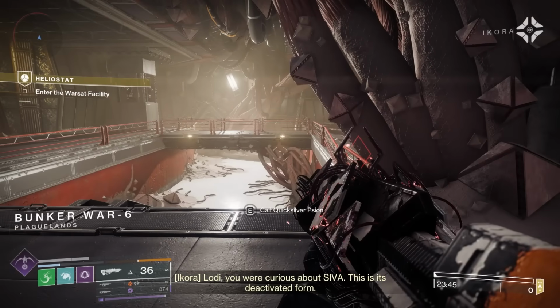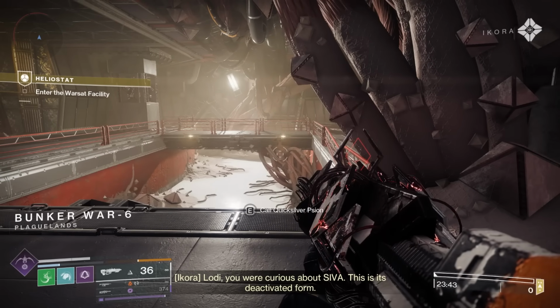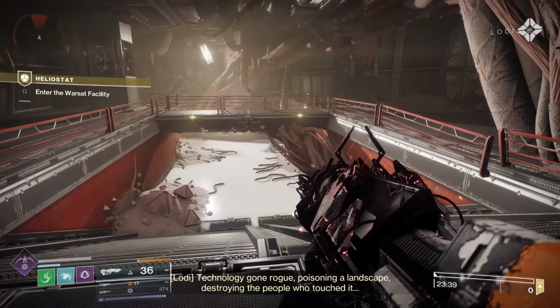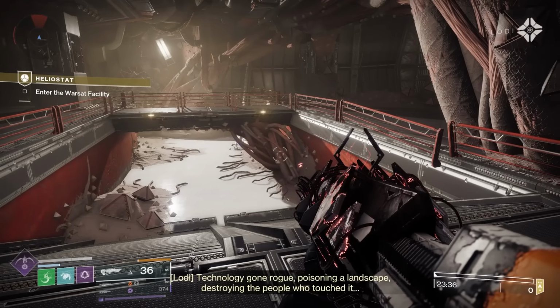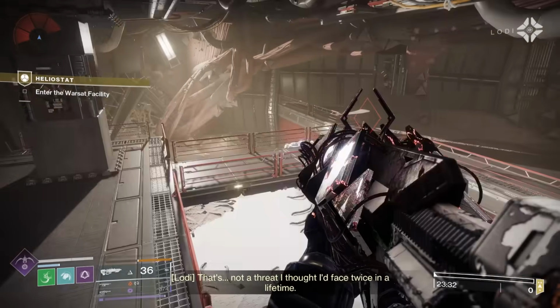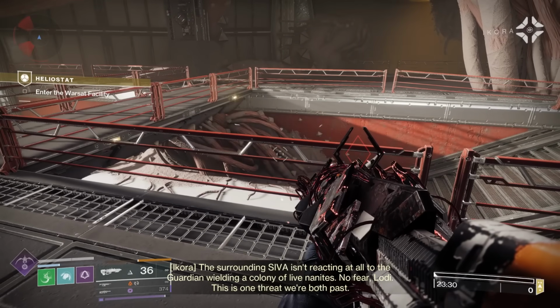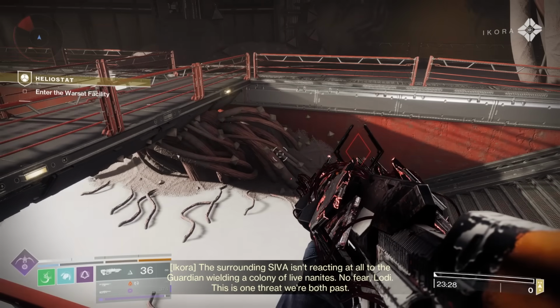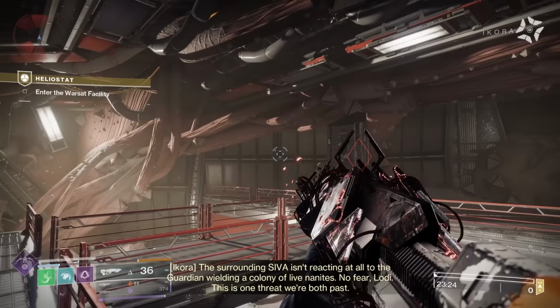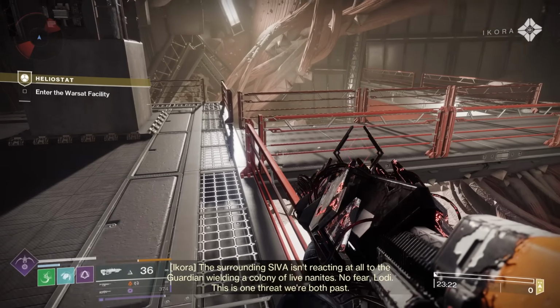Lodi, you were curious about Siva. This is its deactivated form. Technology gone rogue. Poisoning a landscape. Destroying the people who touched it. That's not a threat I thought I'd face twice in a lifetime. The surrounding Siva isn't reacting at all to the Guardian wielding a colony of live nanites. No fear, Lodi. This is one threat we're both past.